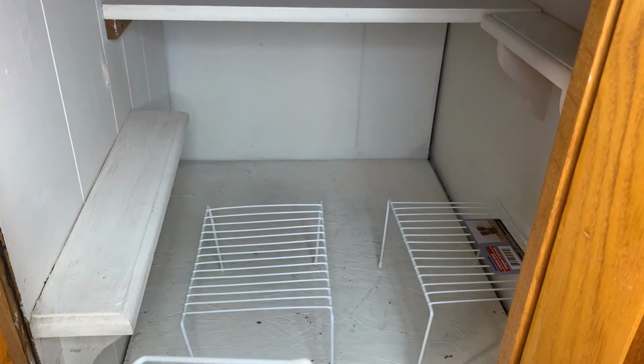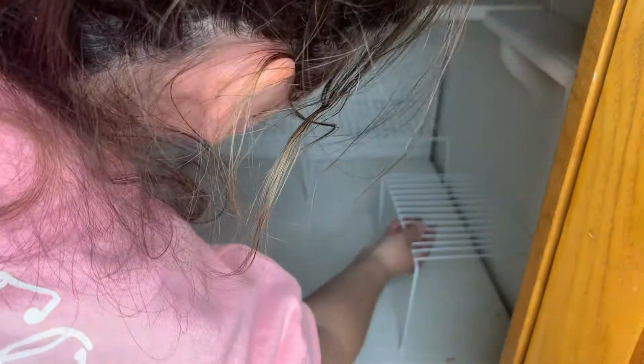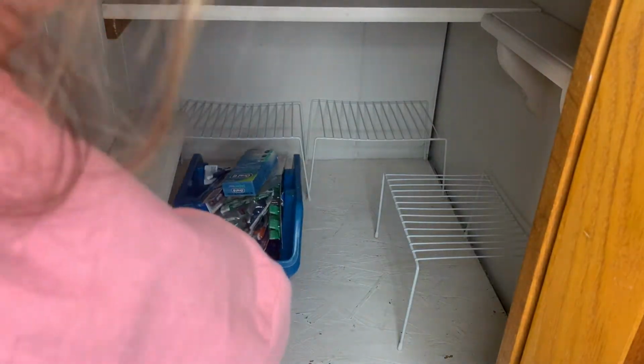Next, it was time to play Tetris. This is where I think about the space and how it can serve me and my family. So I asked myself, what do we use it for most? What are our daily tasks with this cabinet?